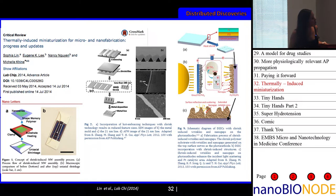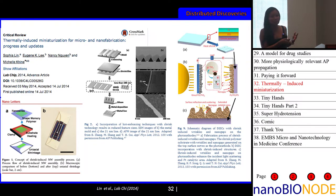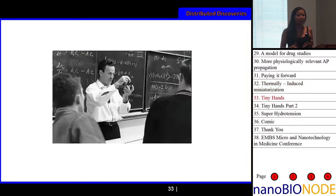This is actually from Professor Nam's group here at UCI, and he figured that he can densify silicon nanowires with this shrink approach. And so people are using this. This one is to improve solar cell concentration. So there's a lot of different areas that people are going into with this approach of thermally induced miniaturization using shrink film. And that was really exciting to me, and I think that as an academic, as a researcher, that's part of the joy of doing what we do. You come up with an idea and you can disseminate that.